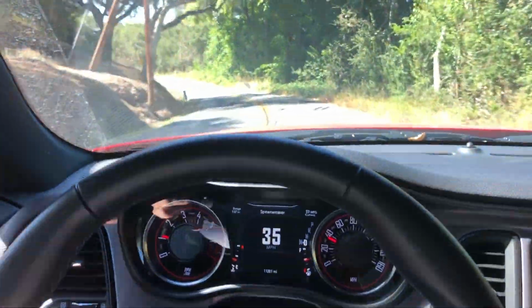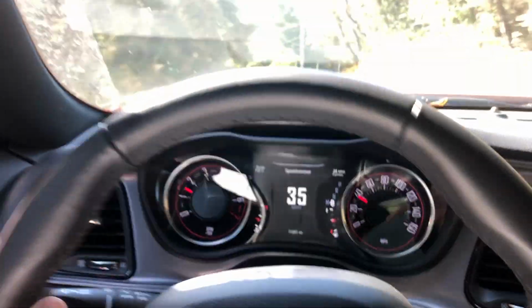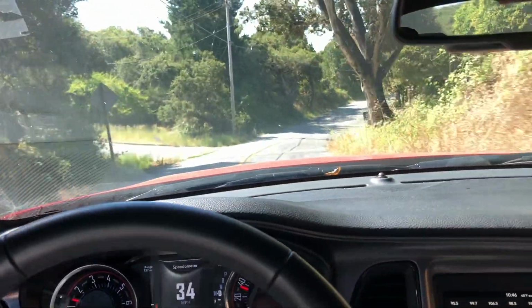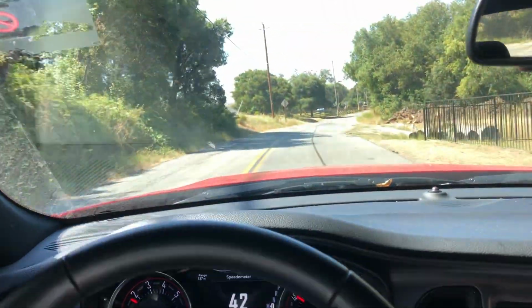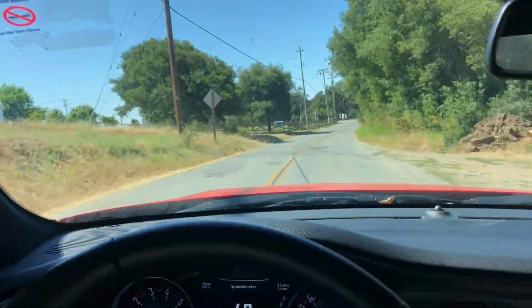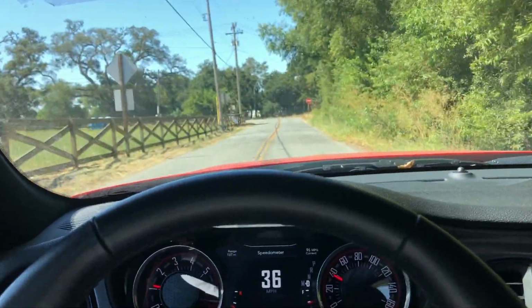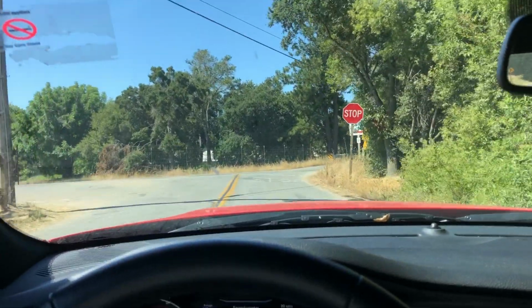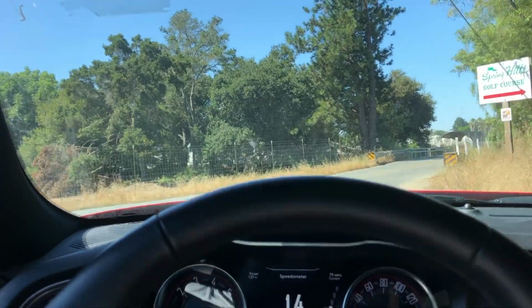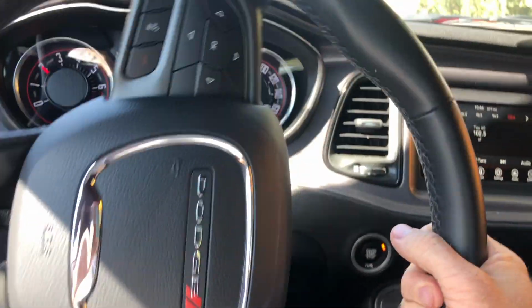I've been driving this thing around the last 2-3 days. I'm at a half a tank, just a little bit under. I mean, that's worth its weight in gold right there, right? So I still get to drive around the Challenger and get the looks. Obviously not as crazy as the Red Eyes, or even the 392s with the Hemi, or the Scat Packs and all that.